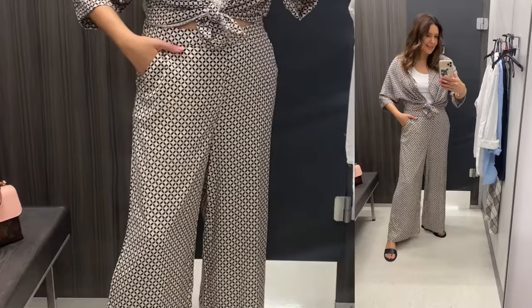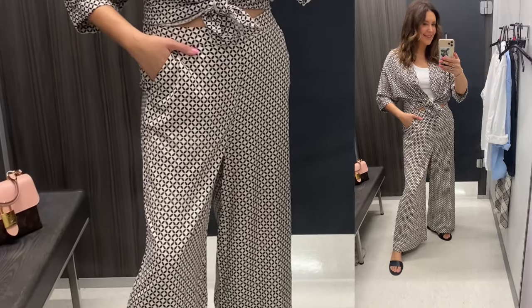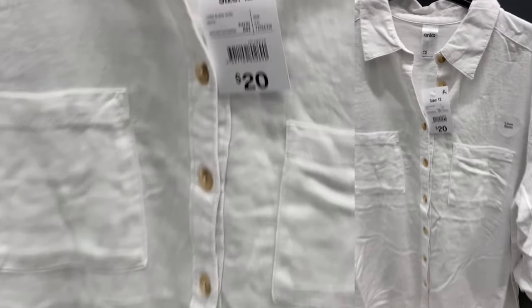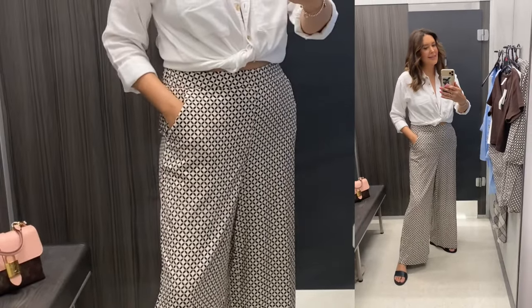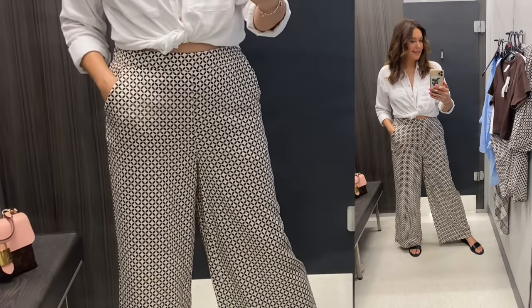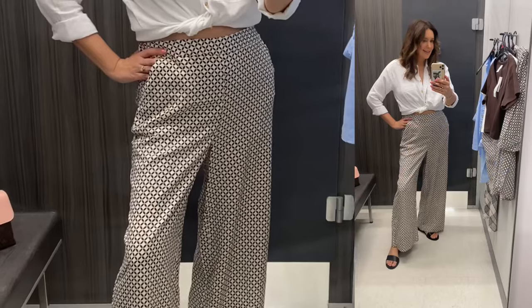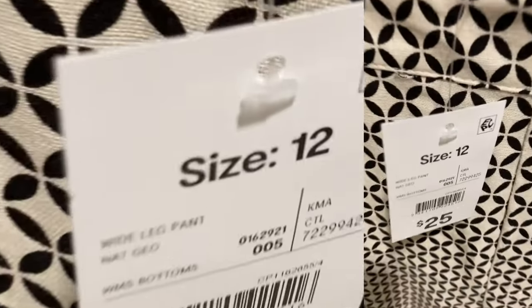If you don't like to show your tummy, I would recommend this way here by tying the shirt up like that, and just do it a little bit looser so you don't see your tummy. And this is another way I thought looks really chic, and that is by wearing the linen blend shirt and tying it up like this as well. Or you could just tuck it in or wear it loose as well. But it is a very chic vibe. It's not my usual style, but I wanted to show it to you anyway.